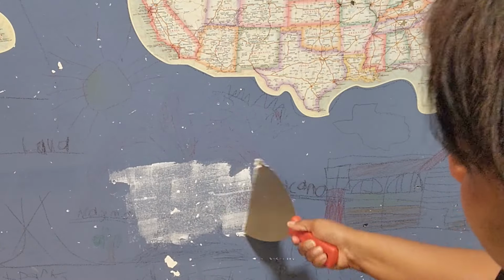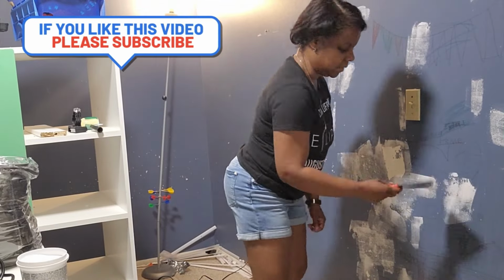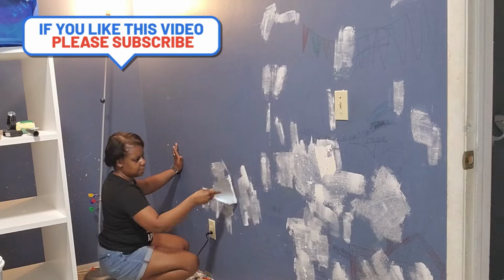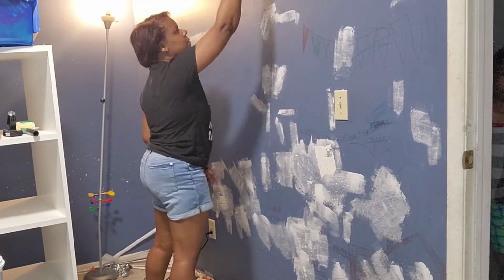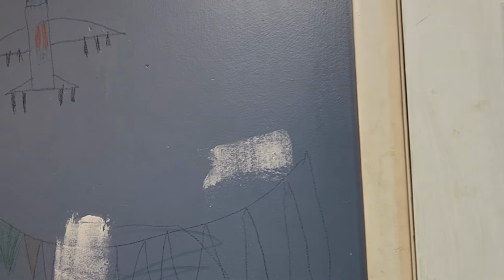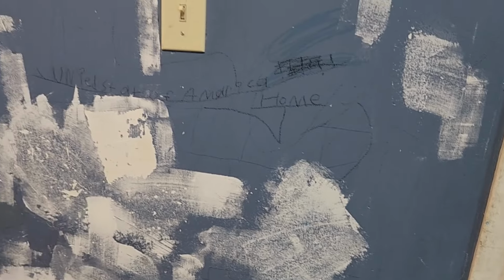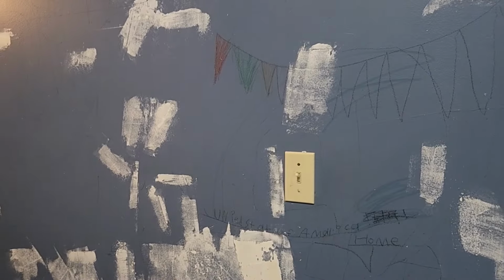So I'm just going to go over all of these little holes in the wall, all of these little divots, with some really light spackle, but I am pressing pretty hard to make sure that I'm getting into these holes. You can see right here how smooth the wall patches are. I tried not to leave too much spackle on because that would just mean so much more sanding. So we'll get to that in just a moment though.